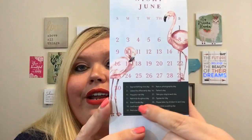That is awesome. So okay, this is our little pop-up calendar this month. And so it has obviously the dates and everything. And then down here, again, it references those days and different holidays and things. So that is awesome. This is so cute. I love this. I love that right there. So that was our calendar.